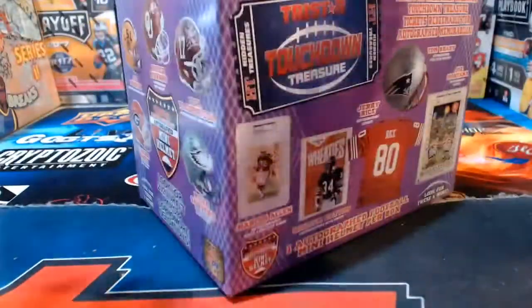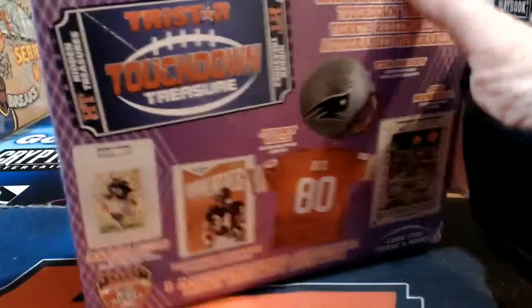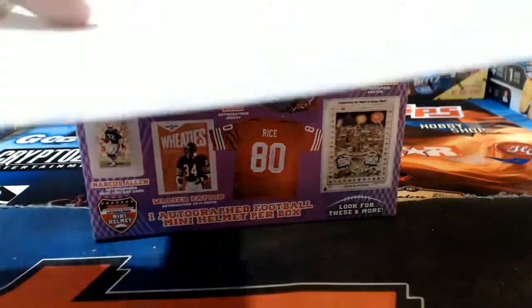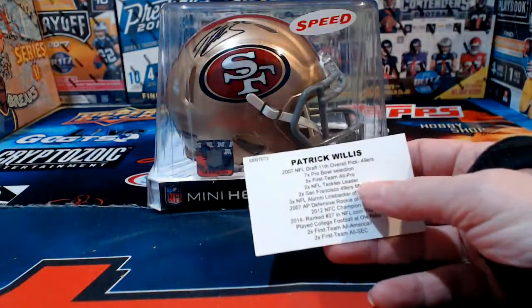Oh, Jesus, that was your Dak Prescott. Nice, man. Congratulations. It's a good hit. Oh, Chadlack, we didn't have any luck for you again? Man, I gotta change that up for you. We're not having good luck for you. We gotta get that fixed, don't we?